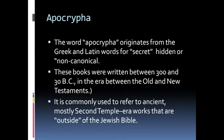The word Apocrypha originates from the Greek word for secret or hidden, and these books were written between the Old Testament period and the New Testament period. That is generally from 400 BC to around 30 BC. This is the time frame. And it is mostly about the history related to the time of the second temple.